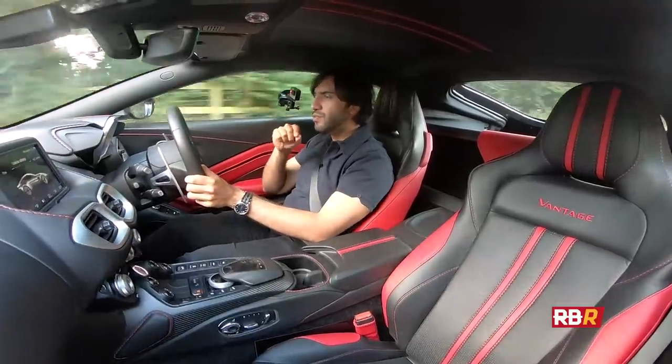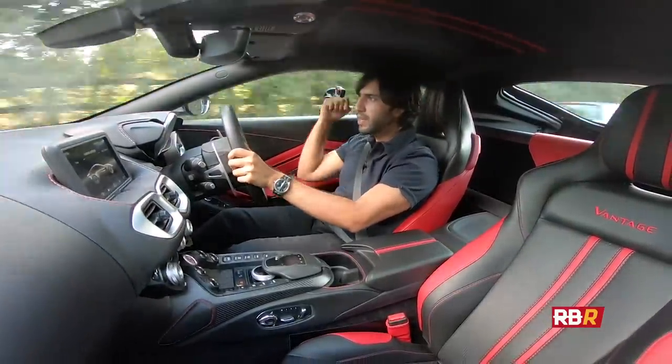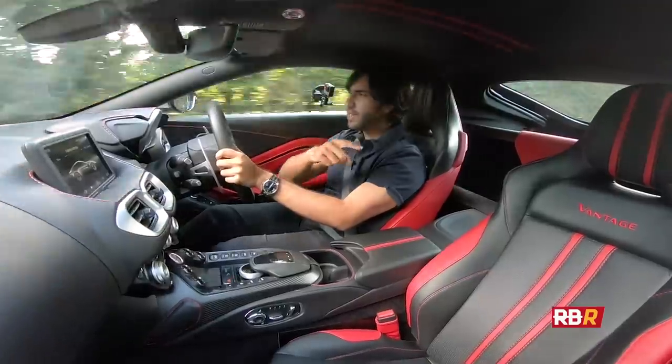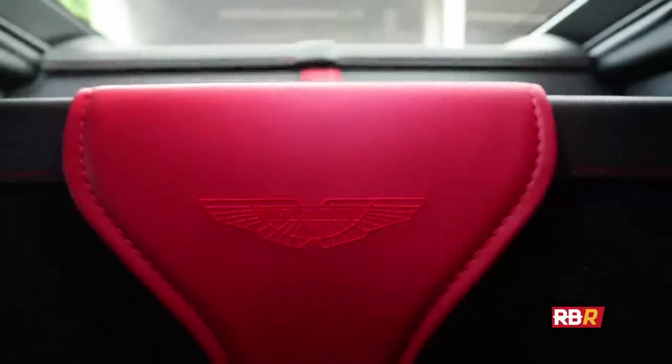There's a lot of little features in here that remind me of Bond's DB10 car as well, like the stitching on the headrest and the Aston Martin in the middle between the seats, which comes straight out of that car.